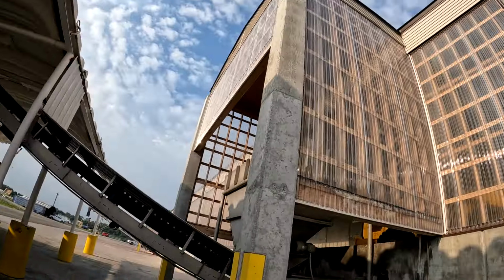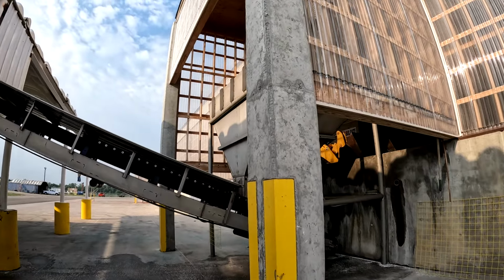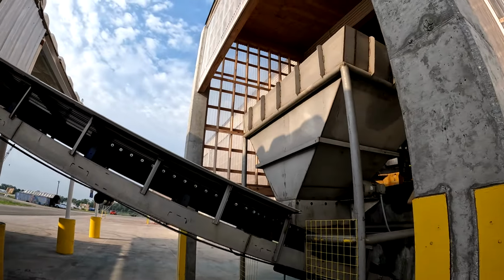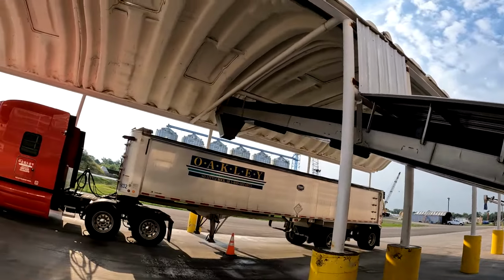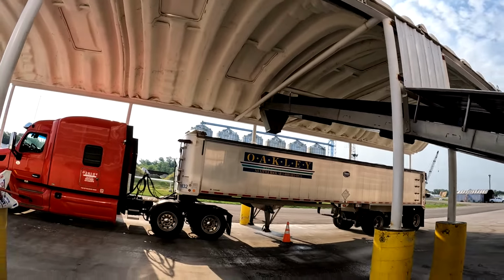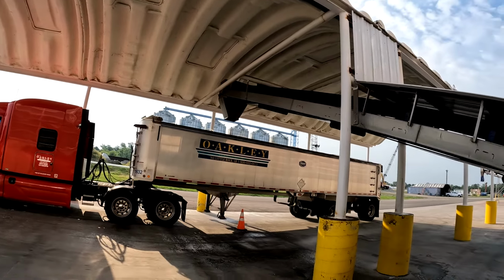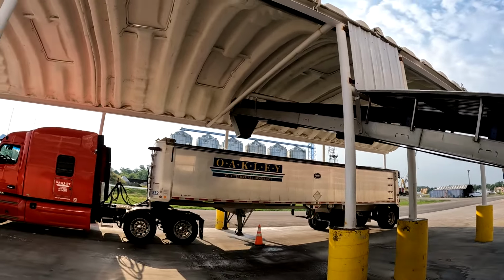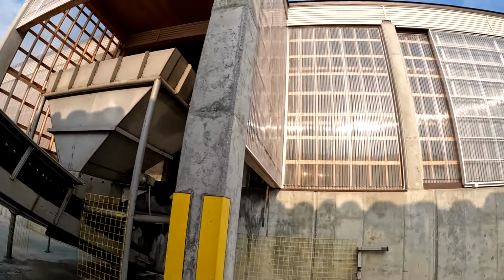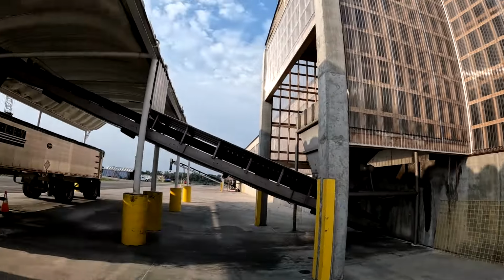All right, so I'm gonna try to give you a shot of this. The way this works is the front end loader will dump the urea into this hopper, and then it just conveys up. He can tell how much he's putting on. He's usually real accurate. And so he'll dump it in here, and then he'll honk at me when he wants me to pull forward, and then he'll start dumping in the back. So that's what we're doing. So I'll give you a shot of this.